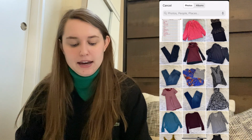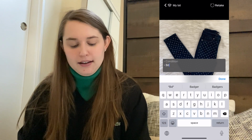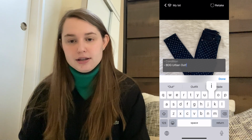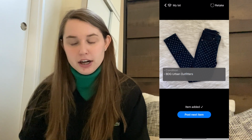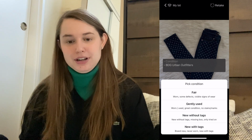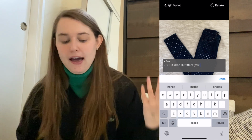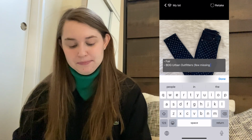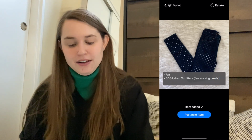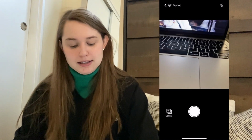Then there are these BDG Urban Outfitters jeans, and they had a few missing pearls on them. They had this pearl detail, and be sure to disclose all the flaws on your items because you don't want your reseller getting items that have flaws you didn't disclose and being mad and potentially sending it back. So there we go, I'm putting in a few missing pearls because it's the reseller. If the reseller has to note it in the listing, you have to note it so they know. And if you miss stuff, you know what happens. I missed stuff. There was a mark on one pair of pants I sent out, but you know.